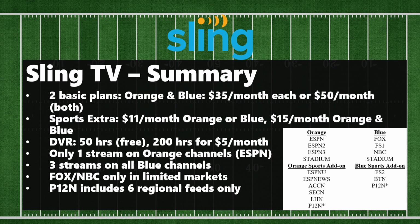It has very few broadcast networks. It only has Fox and NBC in a limited number of markets. Doesn't carry any ABC or CBS. And for the Pac-12 network, just be aware, it has the 6 regional feeds only. It does not include the national channel, which is a little strange, but it is one of the few providers that does carry Pac-12 network.